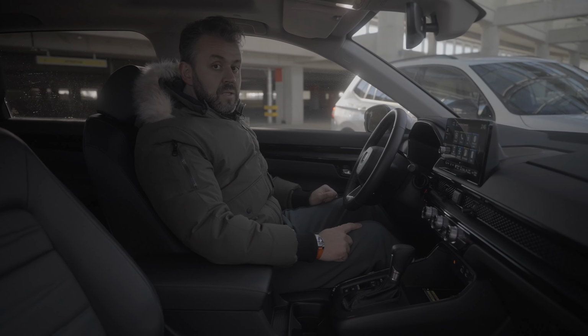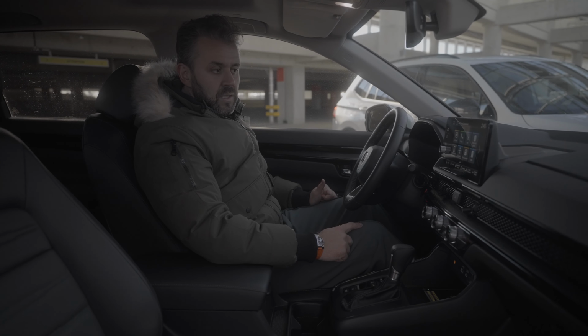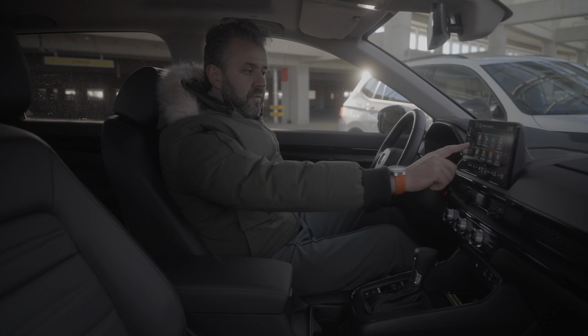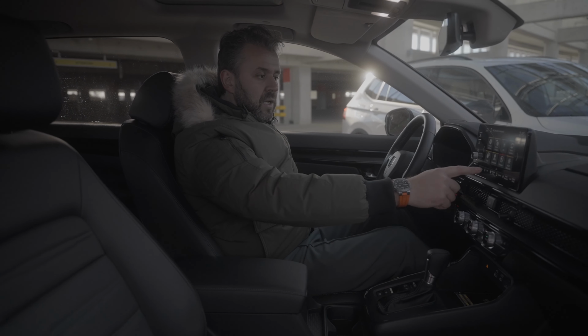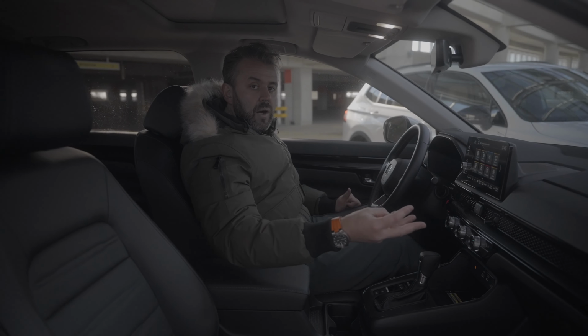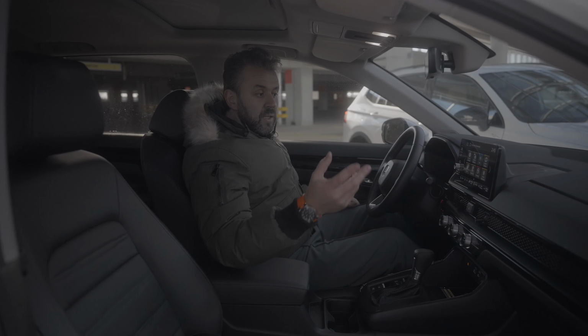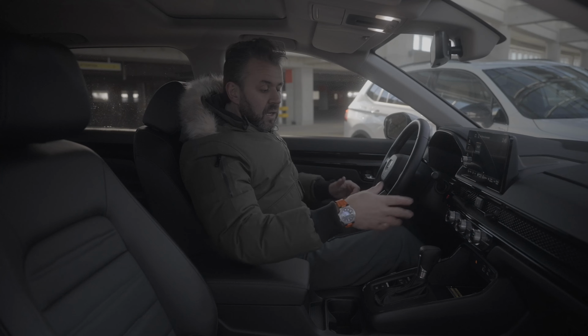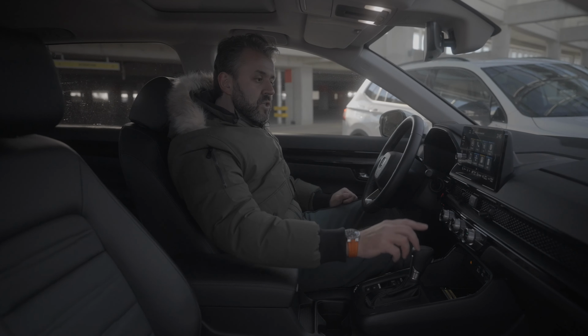The infotainment display, this is where I think the Tiguan wins big. This is very laggy. It's not the fastest I've used out there. And connectivity is nice because you get wireless Android Auto, Apple CarPlay as well, connecting through the wireless connectivity, so you don't have to plug anything in and have those wires around. It's nice on both of them.